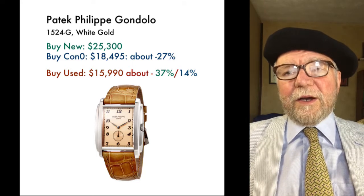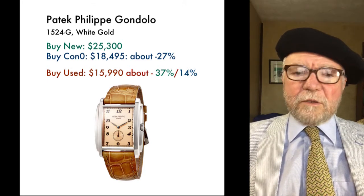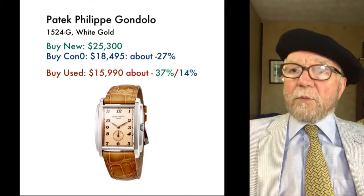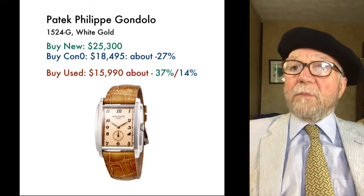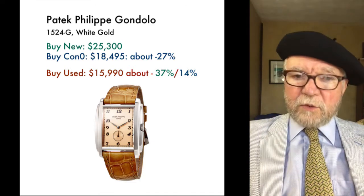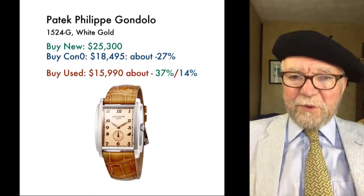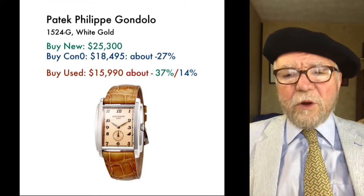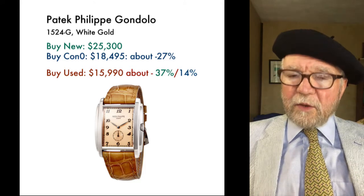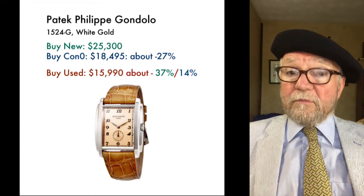Okay, now, if you buy it used, the best used price I could find, or I don't know if it's the best, but it's close to it, was $15,990. Now, from the new price, or from the manufacturer's suggested retail price, and I happen to know on this particular watch that Patek Philippe actually did drop it themselves. I think they first dropped it down to 21, and they still couldn't get rid of the ones that were being returned from China. And so they became available on what we call, and I think wrongly so, the gray market. Okay, so if we look at it from the manufacturer's suggested retail price, buying used, you save about 37%, which is pretty good. I mean, that's really good.